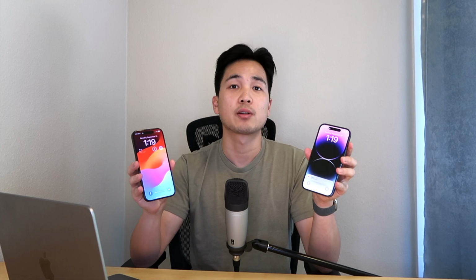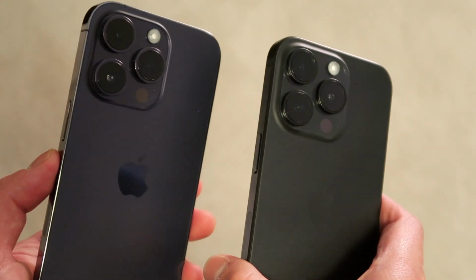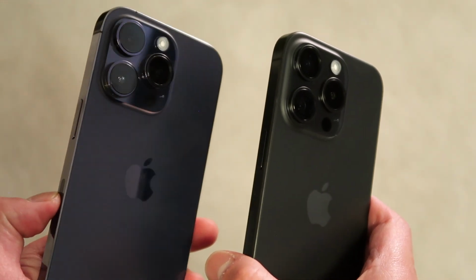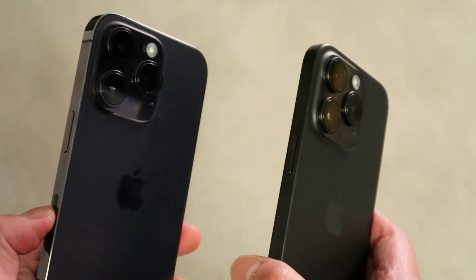There's also a minor change to the overall dimensions of the phone. So here's a quick chart of the dimensions of the phone. iPhone 15 Pro is ever so slightly smaller in all dimensions compared to the 14 Pro. So your old 14 Pro case won't fit on the 15 Pro. And iPhone 15 Pro has edges that are more rounded off compared to the 14 Pro. So it definitely feels nicer in your hand.